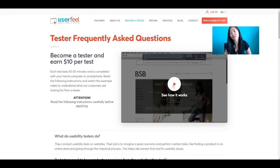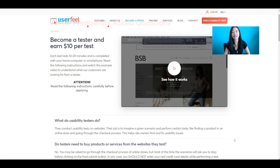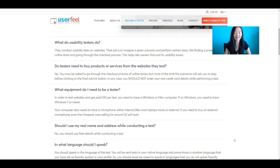And this video is really good. It actually shows you what they are looking for, what the tester should be doing. So what you're going to be doing is getting onto a website that they want you to test, and performing the tasks that are shown to you. So whether it's finding a certain product on a clothing shop website, or picking a certain outfit, or finding something on a website, or doing a certain action in an app, all you're doing is just clicking around these websites and doing these little tasks.